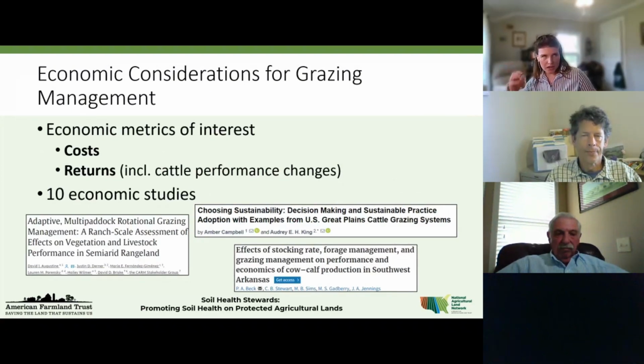So then when we think about economics and grazing and changing management, there are two large categories that are going to be most affected by the management change. The first, of course, is going to be cost. We're going to have labor cost changes. We're going to have fencing cost changes. We're going to have infrastructure cost changes. And the second is we're going to see a change in returns. So costs do affect returns, but we could also see revenue changes through cattle performance changes. Because any change in cattle performance, which when I say cattle performance, I mainly mean weight gain, it translates directly into revenues.